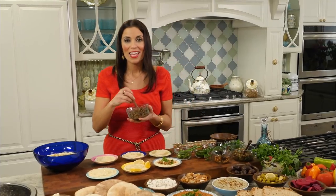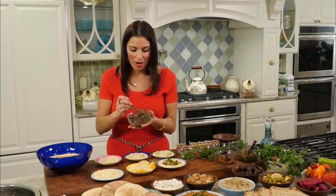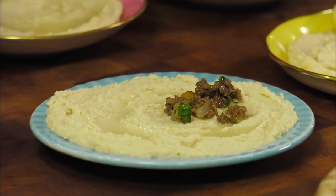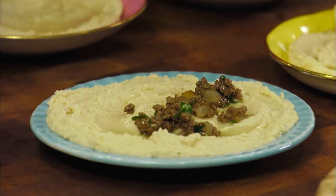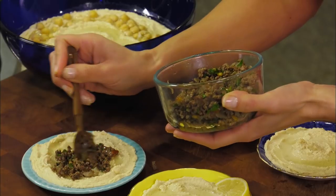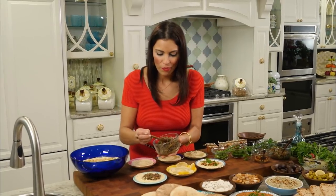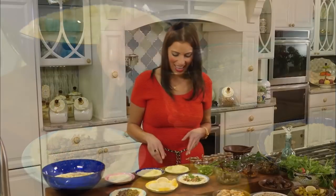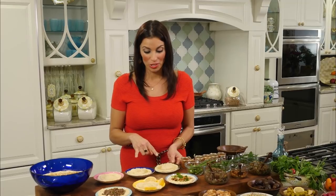The next one we have is our baby blue plate, and this is gonna be topped with our heavenly hashwi. And hashwi is our mouth-watering meat mixture. You can use lamb or you can use beef, and I've caramelized some onions. There is parsley, toasted pine nuts, and I also have some sea salt, freshly ground pepper, allspice, and 7 Arabic spice.